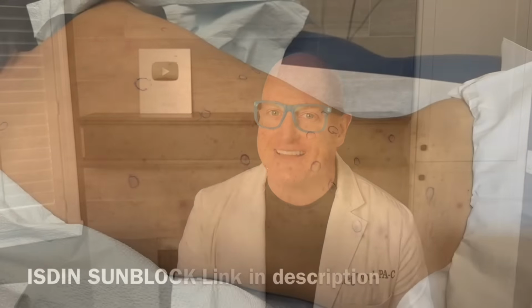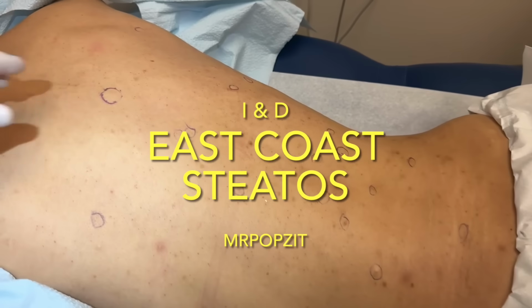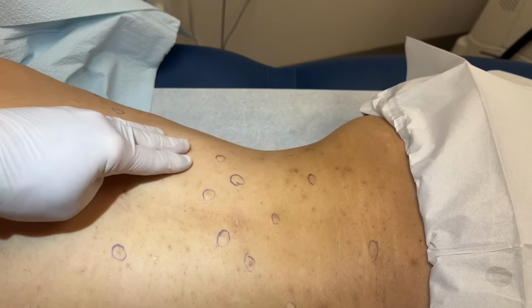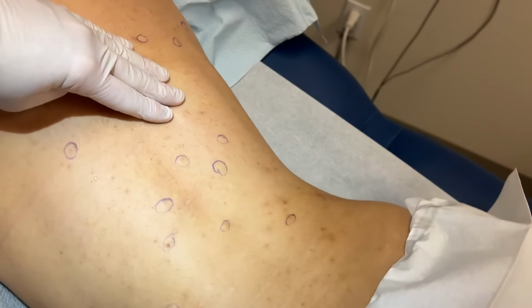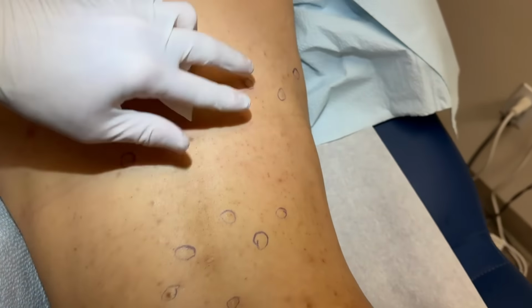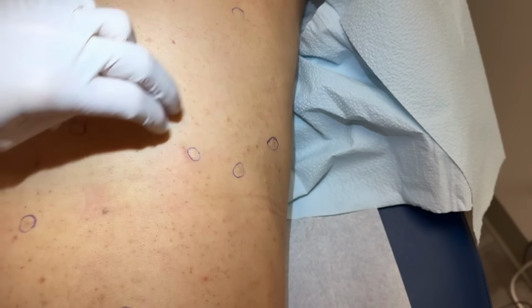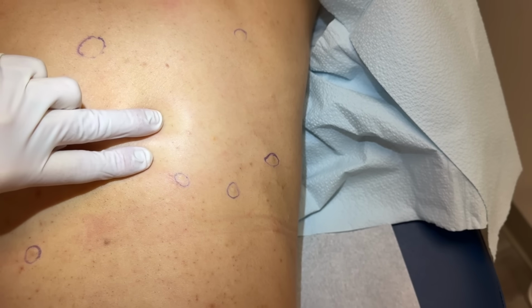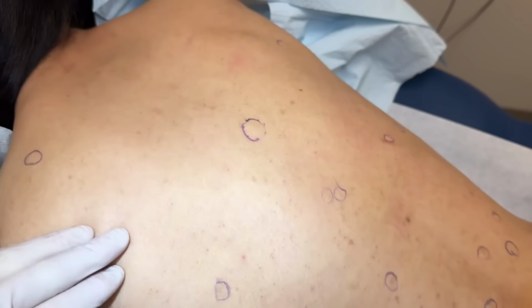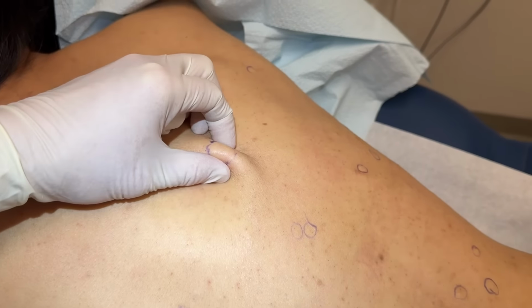Okay guys, MrPopZit here. We have seen a lot of steatocystoma multiplex. And this patient actually came from out of state. She saw us online, and that's happened multiple times. Sometimes the dermatologists or derm PAs or NPs in the area either don't know how to treat them or they don't want to. They're actually fairly easy most of the time. We just do a little bit of numbing here, and we're going to clear out these pockets.